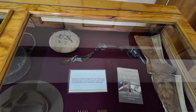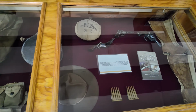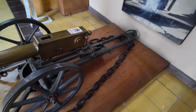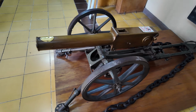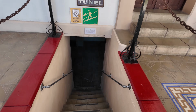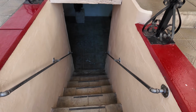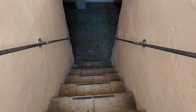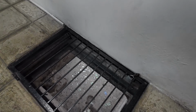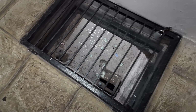In 1916, after losing U.S. support, Villa retaliated by raiding Columbus, New Mexico, a bold move that led to a failed American military expedition to hunt him down. By the early 1920s, Villa retired under amnesty, but his life ended violently in 1923 when he was assassinated in Parral. The museum sits inside Villa's old estate, Quinta Luz, and it really makes his story feel real.